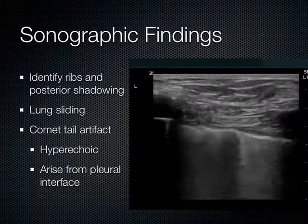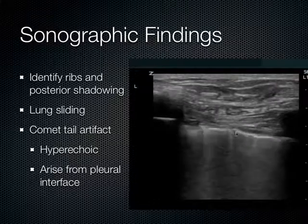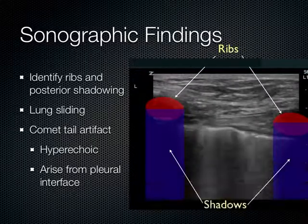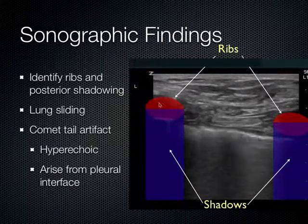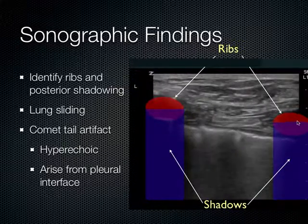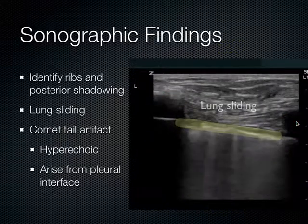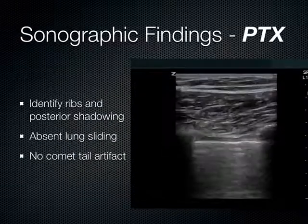So here's an example of somebody who does not have a pneumo. Here's a rib shadow, here's a rib shadow, and this is the pleural line sliding back and forth. That's what I mean by putting the probe into a sagittal view. The rib is under the superior portion of the probe, and the next rib is under the inferior portion. This might be rib number 2, rib number 3. And we see that comet tail artifact sliding back and forth at the VPPI, or visceral parietal pleural interface.